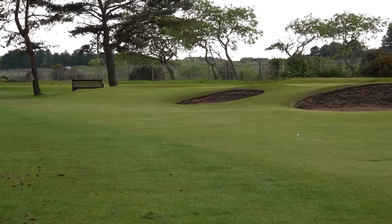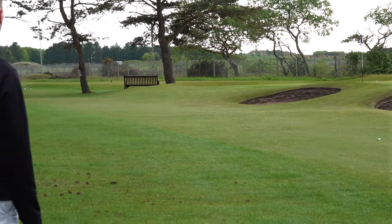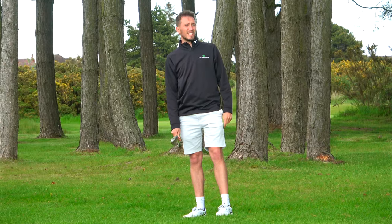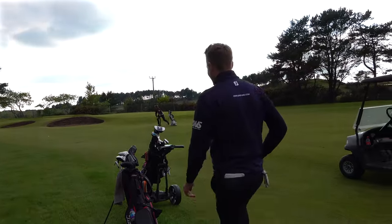Oh, he's called it. He's called it. That's incredible. Shot there. It's so bright. That is impressive. Very impressive. It's still nearly rolled off the green. I know, but that's impressive.